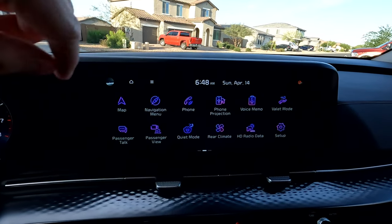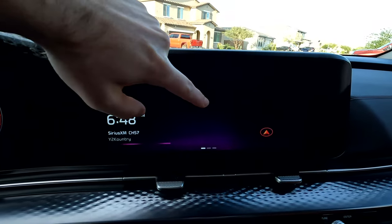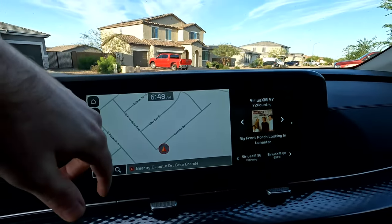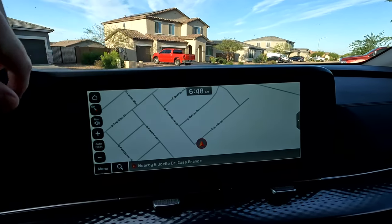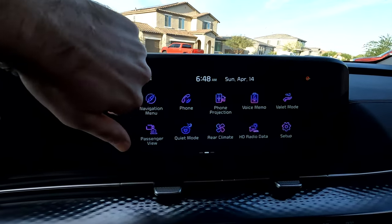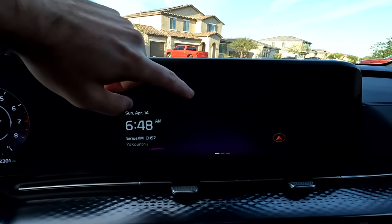While we are on the screen, it's pretty standard for any Kia nowadays. It is super responsive. You can have a split screen with the map view. You can take it away. You don't have to have it. You can have the full view. There's not too much more to talk about here. Pretty standard nowadays, for the most part.